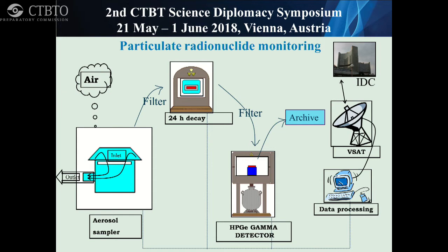The particulate radionuclide monitoring comprises a sampler, which is just a simple air pump, an air compressor, sucking the air for 24 hours into a filter. We have different technologies or solutions for this, and I will show a bit more on this, but mainly it's very common to have a paper filter, which collects the particulates in 24 hours from a very big volume. We're talking about 12,000 cubic meters.